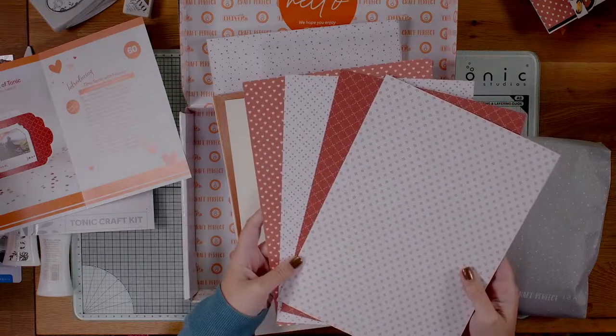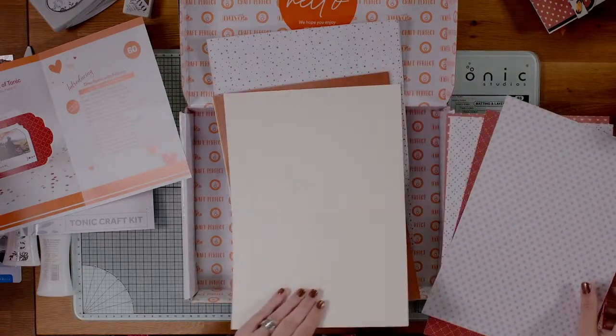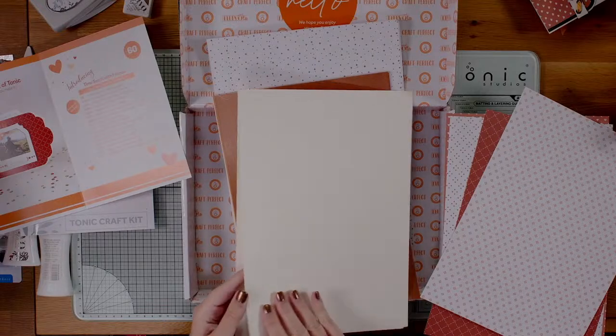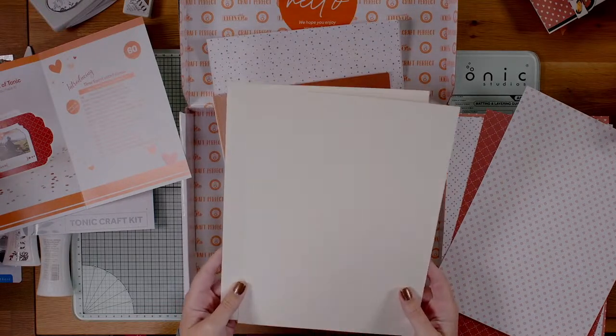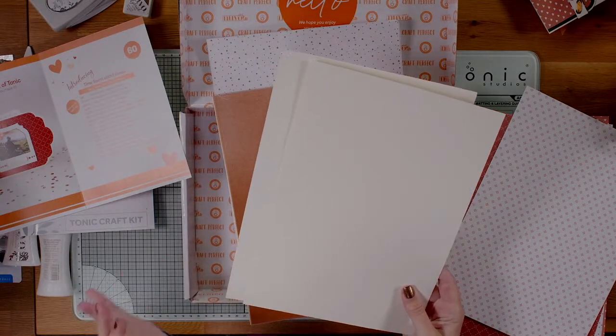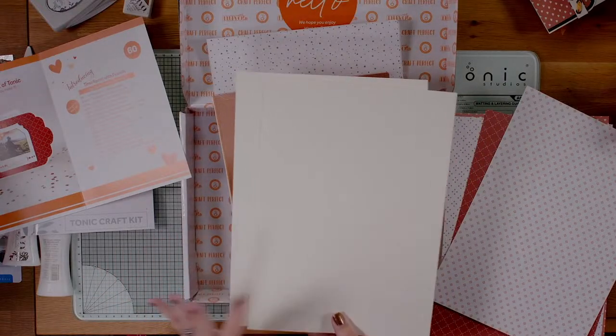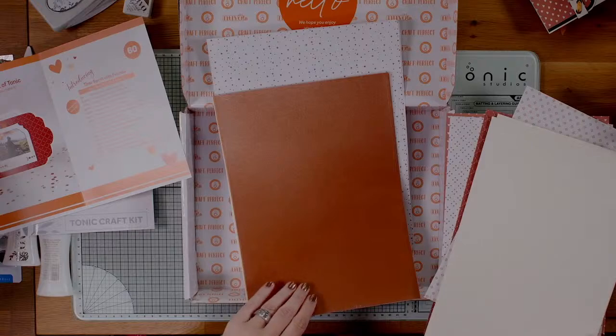Four sheets of pattern paper included. That's good. Then I'm going to double check this, because I think, yes, you've got two sheets of smooth ivory. So this is a 300 GSM, probably best for your covers. If you are doing a spine, you're probably going to want that as well, so you've got that nice kind of durability.